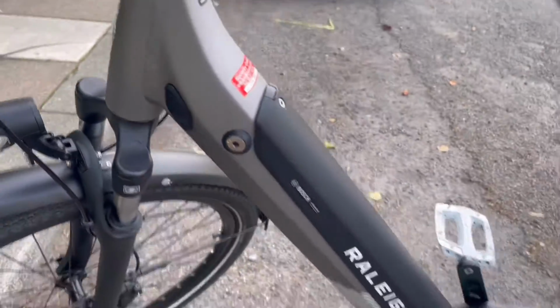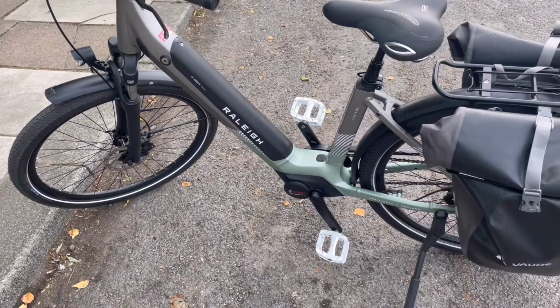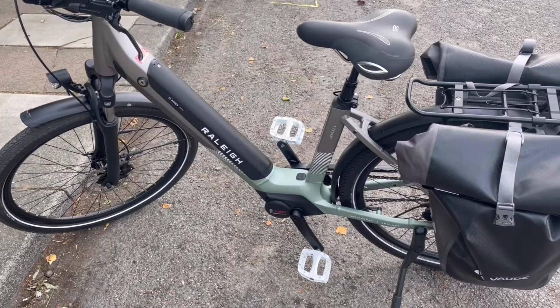Charger's pretty quick. I've never actually fully drained the battery yet, but when I've been charging it, it just seems to take about 2 or 3 hours to fully charge it up, which is great. Not getting any orders come through, so I'm going to head back to Broadwater. It's very quiet at the moment, but that's good for making a video.